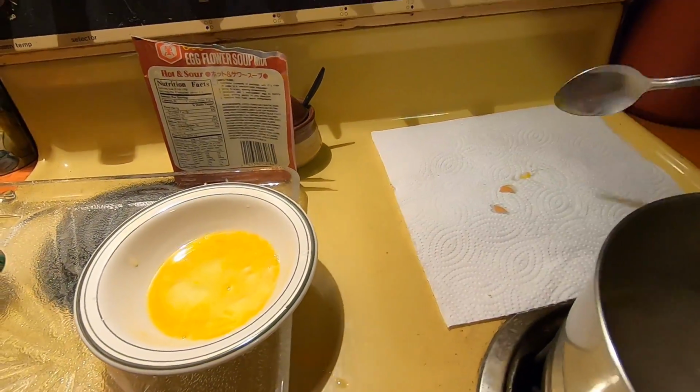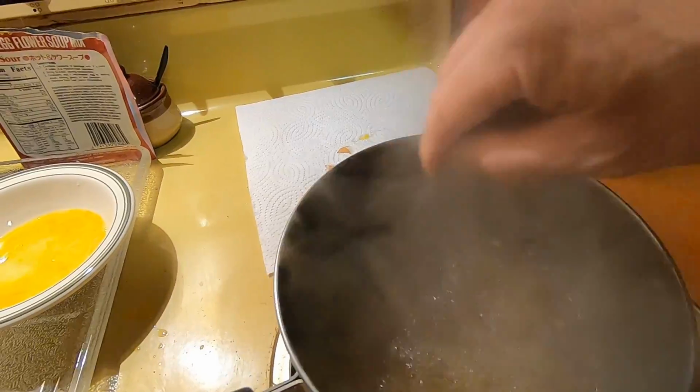What we want to do is stir this like this and slowly add this egg in here.